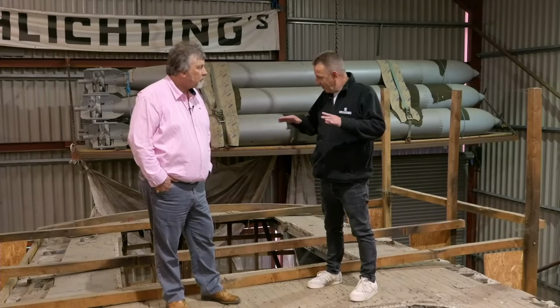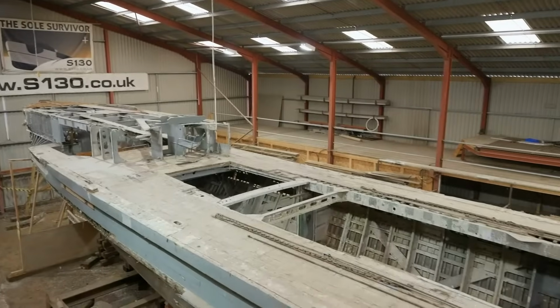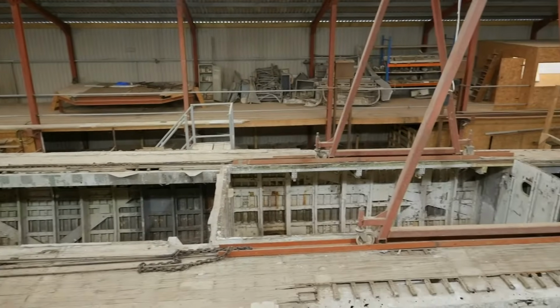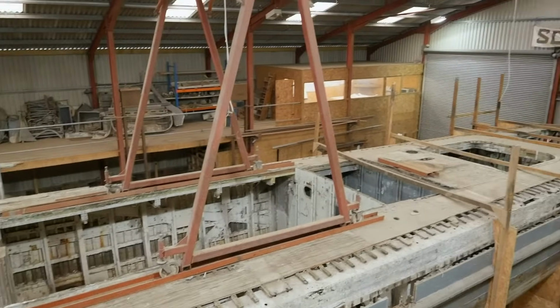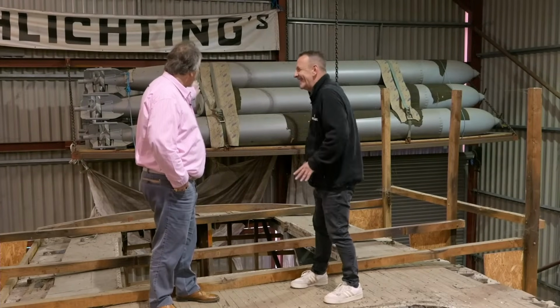So here we are now on the deck of S130, and again, Kevin, for me, it gives an appreciation of the sheer scope of the vessel. I mean, it's incredible, really, isn't it? Yes, it is. It's a big old girl. Now, talking about weaponry that was on here, behind us. Well, that's the important bit, yeah.